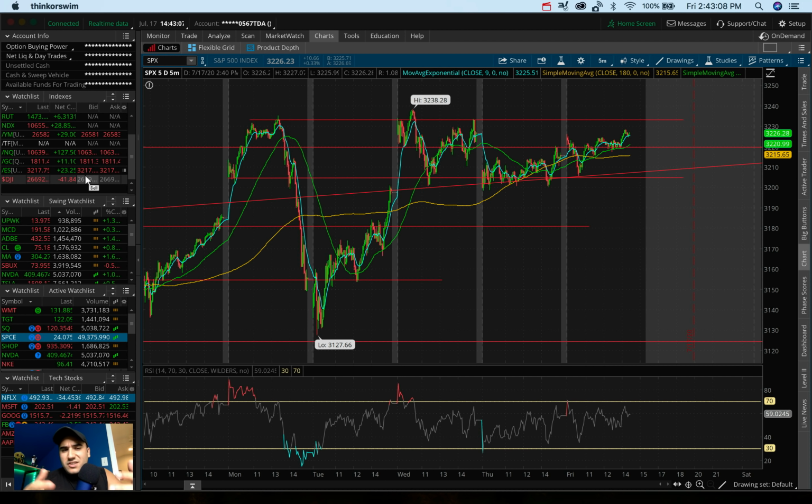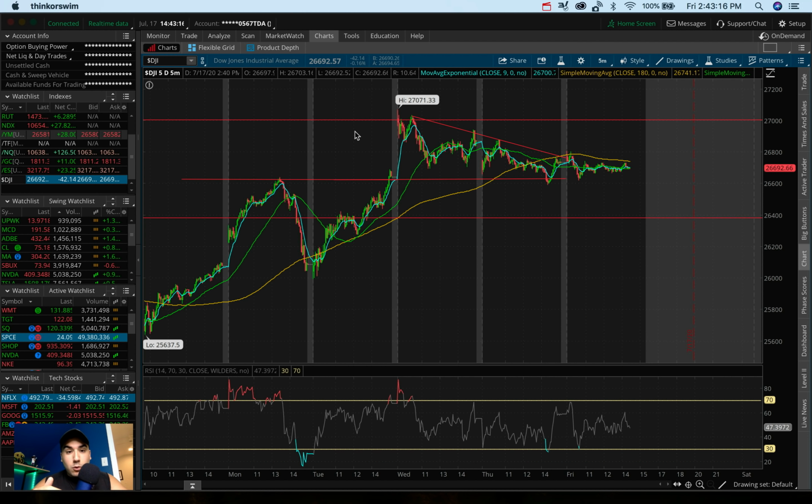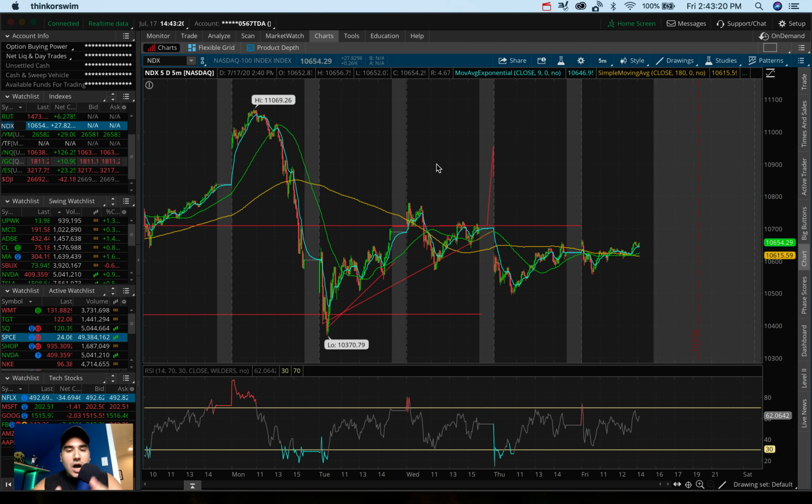So the stock market is not having too crazy of a day today. S&P 500's up about $10, up 0.3%. The Dow Jones is actually down $40, down 0.15%. And the Nasdaq is up about $30, up 0.25%, with about an hour and 15 minutes left in today's session.